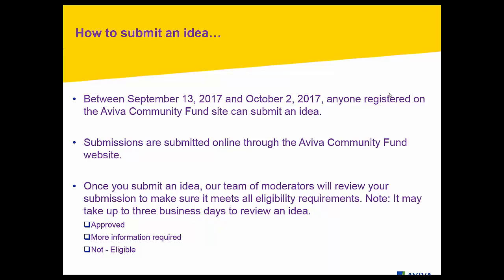Another point that I want to dive deeper into is the review process once you do submit. So once you submit, we have a great team that reviews the ideas for eligibility. There are three main actions that happen once you press that submit button. The first is that your idea is approved, which is great news. You'll receive a confirmation email with an idea number and a link to view your idea page on the ACF website. The second is that we need a little bit more information on your idea before we can go ahead and approve it. So this is definitely not a bad sign.